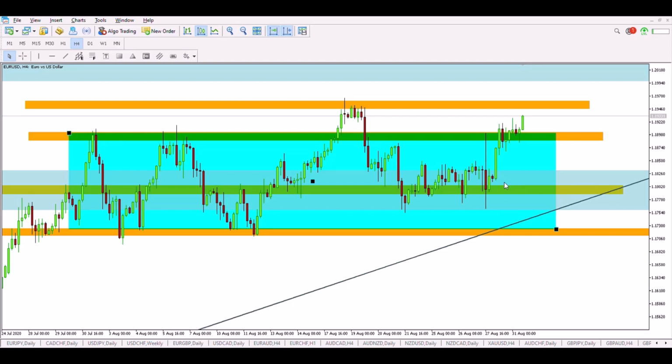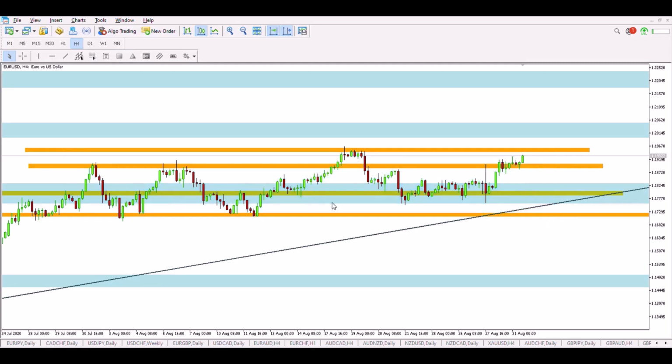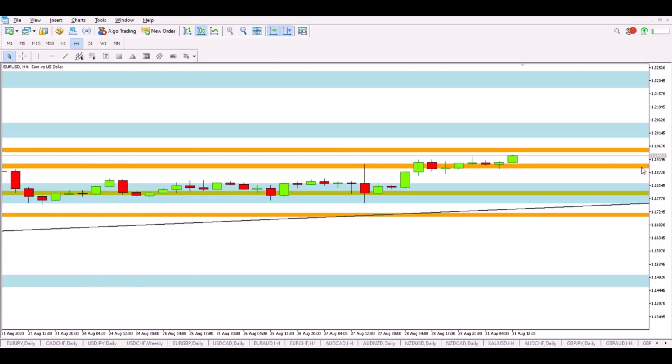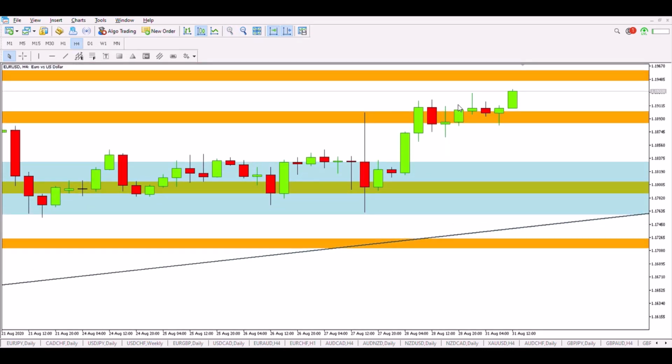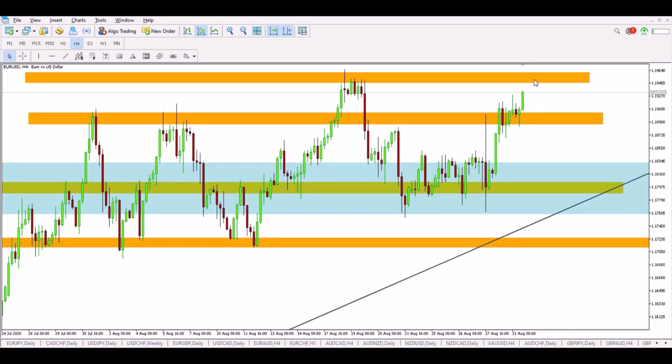And in the previous review I told you that we need to break out of this consolidation phase so we can get a new higher high or pull back to a previous support zone. So as you can see, on the last Friday the price closed in this area, and today we're breaking out of this resistance, so we're heading to this previous top right here where we have the resistance zone on the 4-hour.